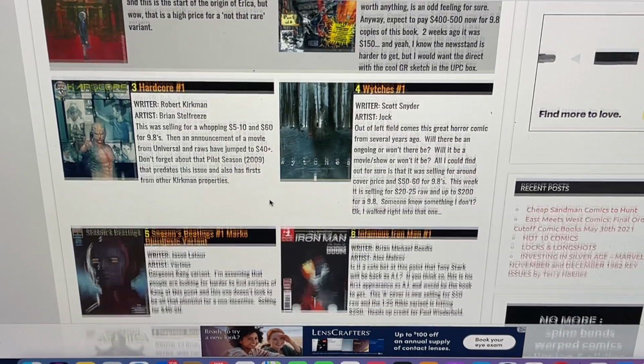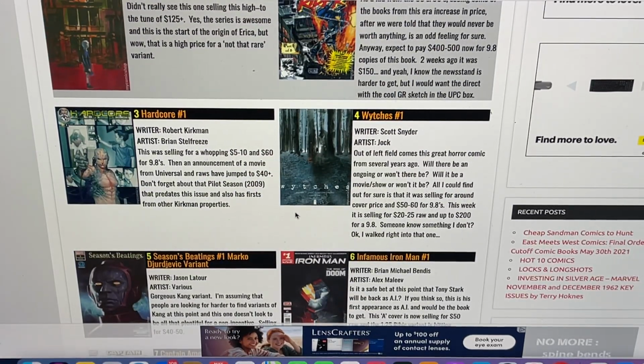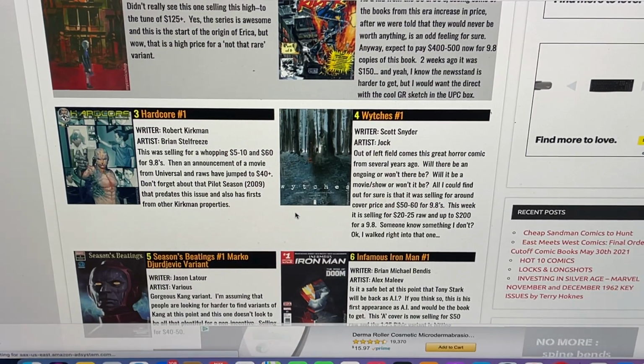Number 4 is Witches number 1. This is the Scott Snyder Jock series. I think it was a 4 or 5 issue series. I collected it. I thought it was pretty good. The writing was definitely creepy, horror type comic. I thought it was very, very good. Scott Snyder is one of those writers where he's good and then he's not good. This was one of the series where I thought it was actually pretty good. Of course, Jock has awesome artwork, so it's a good book to have in your collection.